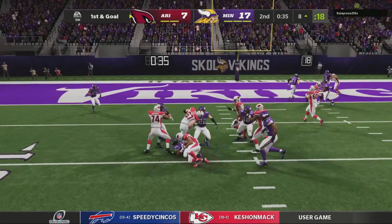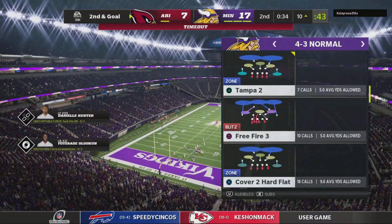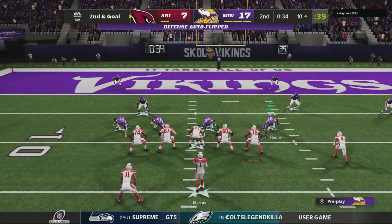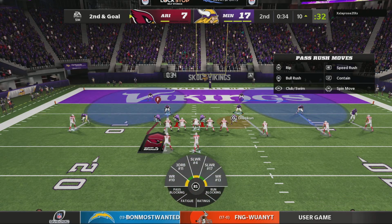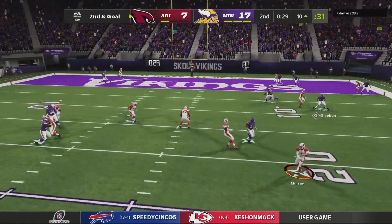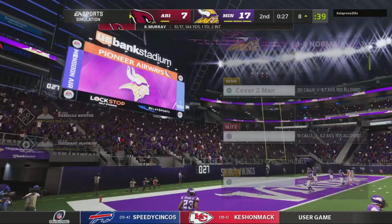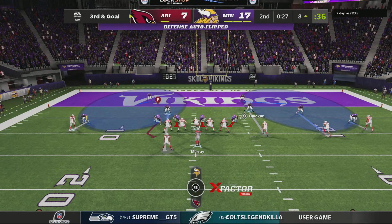From the gun, he'll hand this off. A loss of 2 there, 2nd down. Now another timeout called for by the offense as the clock will stop with 34 seconds to go before halftime. On 2nd and goal, Murray flushed out right. Throw left side complete. That's Moore. Only able to pick up 2, and that leads us to 3rd and goal.